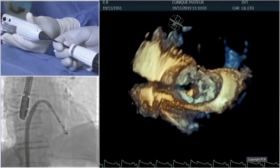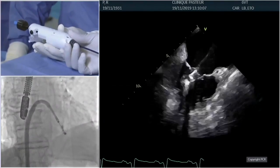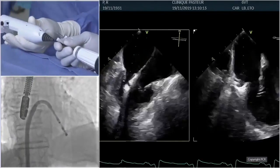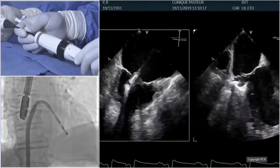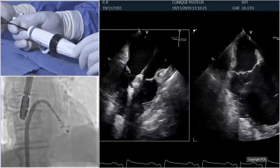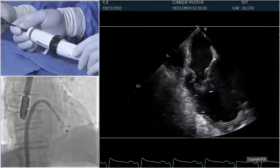Okay, so let's go back to the... Okay, it's okay like that. And go more anterior. Yeah, so let's go now a little bit more anterior. Okay, could you focus on the LVOT? So we just now are going to focus on the LVOT. We were a little bit more lateral.